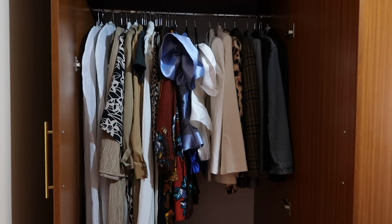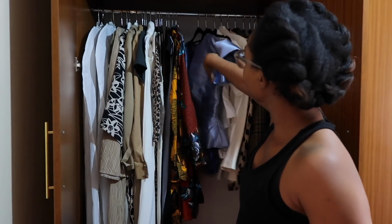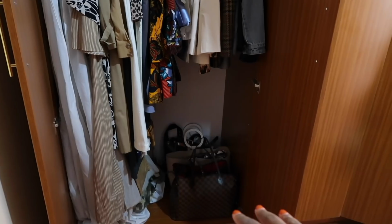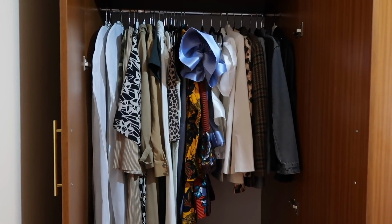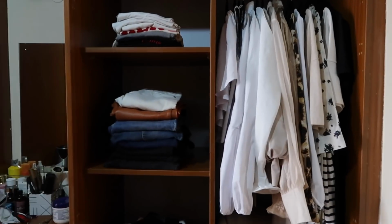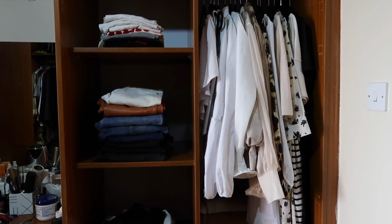On the other side of my closet is where I've kept my jackets, blazers, formal wear, and longer dresses, and then, you know, my wedding dress. Down here we have some tote bags. This is just a really nice place to keep things that I don't wear every day, where over here is where I can keep the things that I will be reaching for on a more regular basis.